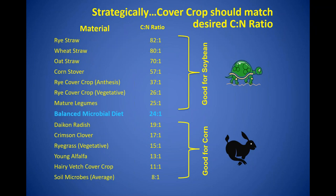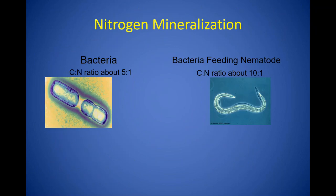So understanding what that cover crop is and what that carbon to nitrogen ratio is, and really what your resource concern is, is going to be important for selecting a cover crop. Your planting time is also going to be important. So I want to run through some slides here to make sure people understand mineralization.